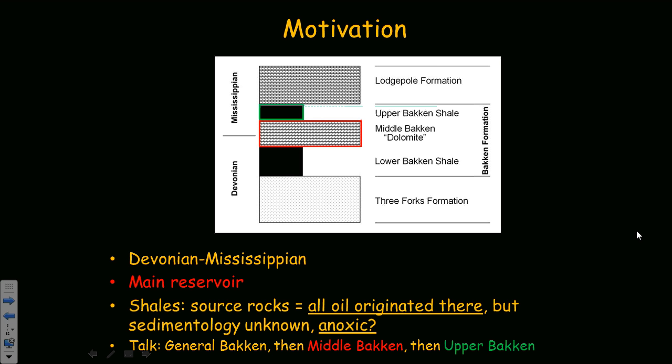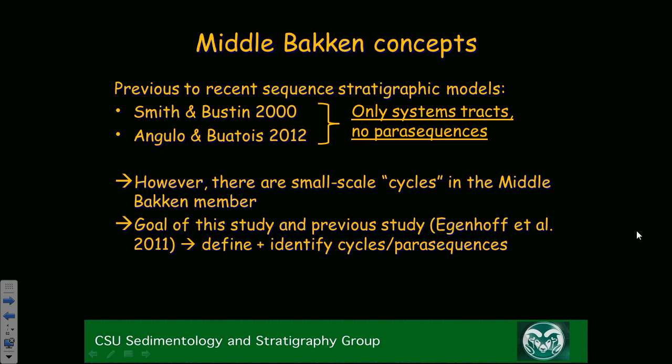Anyway, so this is the main reservoir here. And the shales, this is where the oil was generated. These are the source rocks. Interestingly, the companies mostly focus on the middle Bakken because that is where they get the oil out. And they have never really looked at the shales well. So I'll introduce a little bit to the shale today. But I'll start with the middle Bakken, and then I'll go on to the upper Bakken. I'm not allowed to talk about the lower Bakken because otherwise Marathon will kill me, and I really don't want to get into that problem.